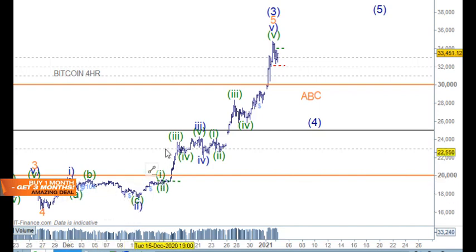And then I can count 5 waves here quite nicely for wave 3, and it's got the right length compared to wave 1 here. Then I have to look at this as 1, 2, 3, 4 here, and then 1, 2, 3, 4, 5 here. So we've got an extension in the 5th wave. Like I said, the 38.2% retracement levels are down here, and we've got the overshoot pattern coming into play.